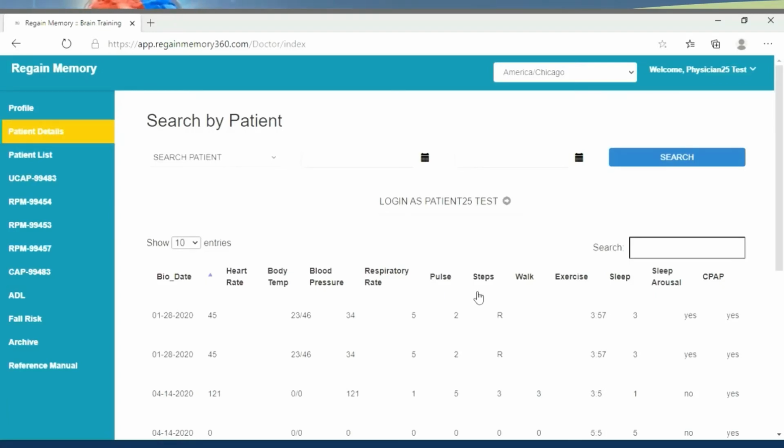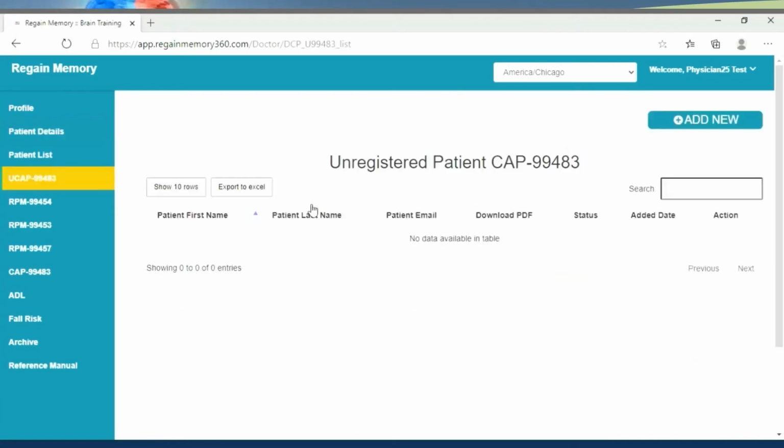Physicians are given their own login, and when they log in, they can obviously search and see their own patients. This is just the demo account, and we're on a test patient right now. But this is exactly what a physician login will look like. Whenever they select a patient, they can see all the biometrics for every day our clinician was in their home. But to do the dementia care plan, that's over here, this one right here, UCAP 99483. And by clicking on that, you'll see up here at the top where it says Add New. They'll select that. A lot of it's already filled out for them, so the patient's name, date of birth.